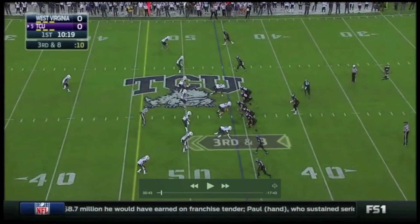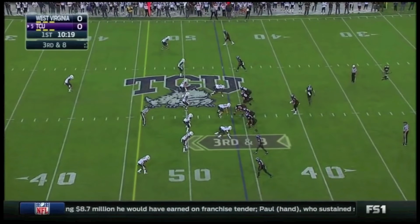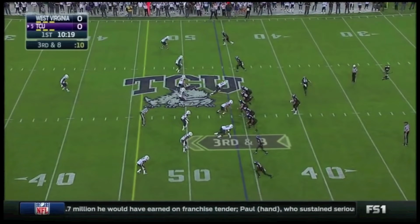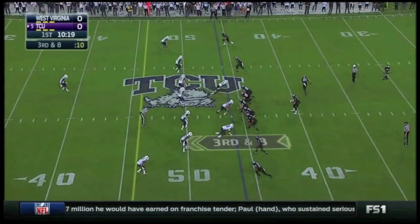One of the things we want to look at is this is off coverage. So we want to look to see initially how Josh Doctson gets off the line of scrimmage. One of the things I want you to notice is how when he starts the play at the snap of the football, do you see how he sinks? Look at how he sinks, right?